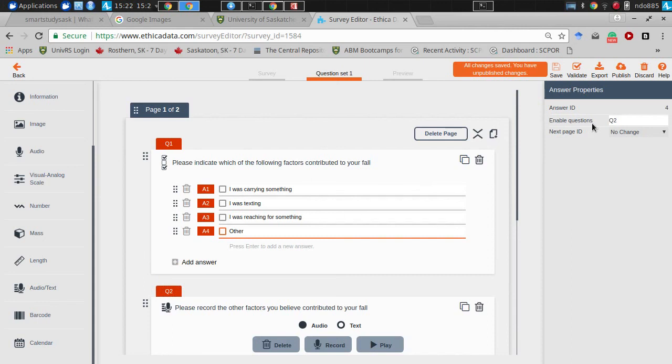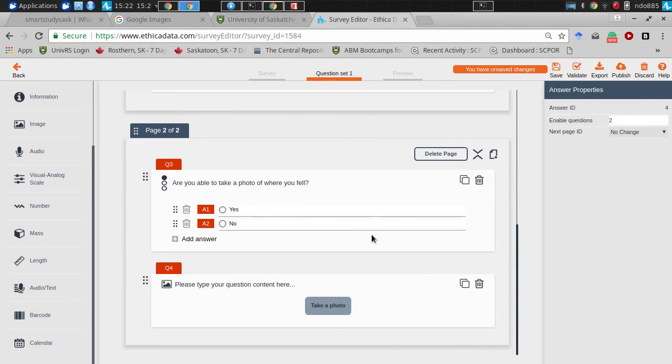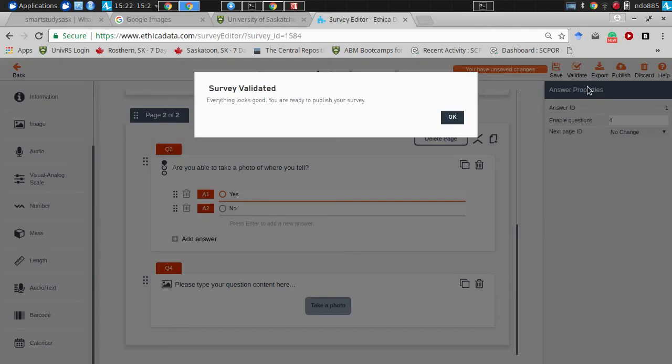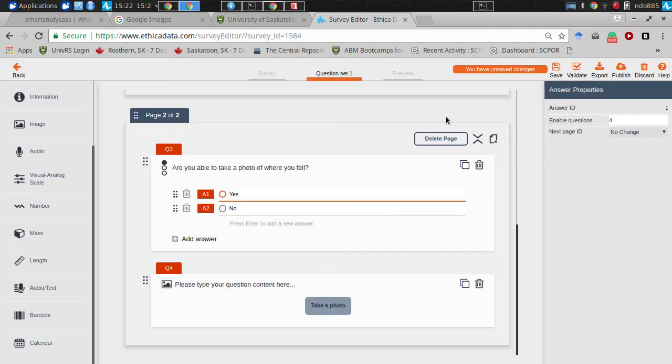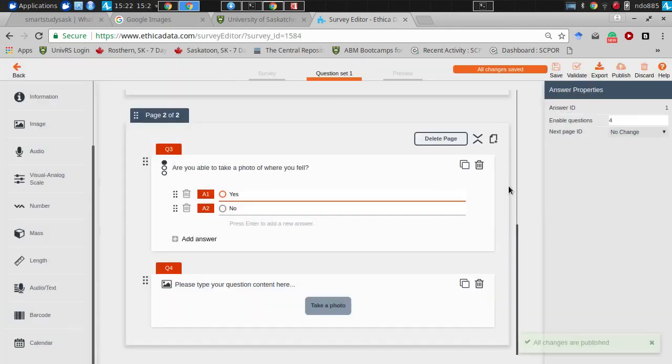If we go back and look, it's telling me I filled in Q2, but it should have just been 2 as the question to be enabled. Similarly, when I filled this one in, I said Q4, it should be this. I validate it, and it says it's validated. Okay, it's cross-checked it. Now, ladies and gentlemen, I can publish it. By publishing it, it will actually push it out in a way that participants can get it. So now it's published. We have not only defined it, we've made it available.